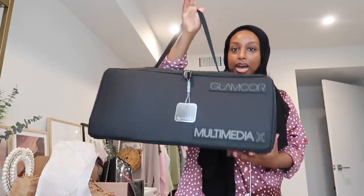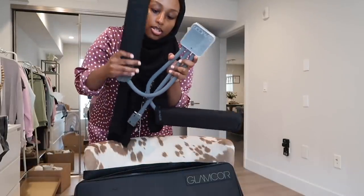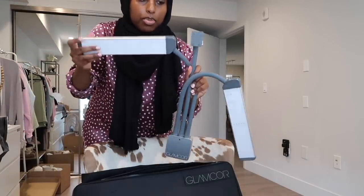It comes in a pack over here. And this is specifically not beauty lighting. You can use this lighting for anything, but it has an attachment for your iPhone. Let me just open this and I'll show you guys. So here's the actual lights. This is so interesting. Basically it's two lights and you can move them and maneuver them and they will stay in place.